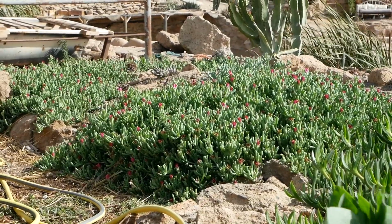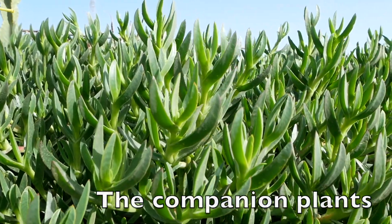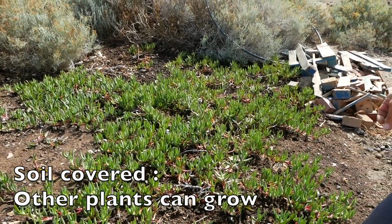So here you see 3 different ground coverers simultaneously. It's a companion plant for many other plants. And once this plant covers the soil, also other things can grow from underneath.